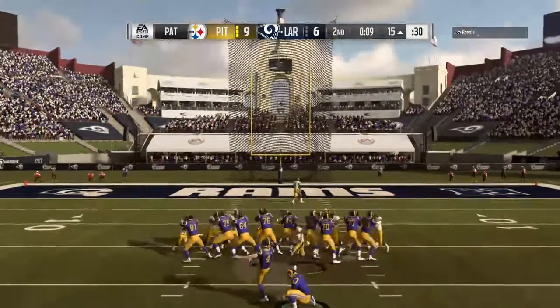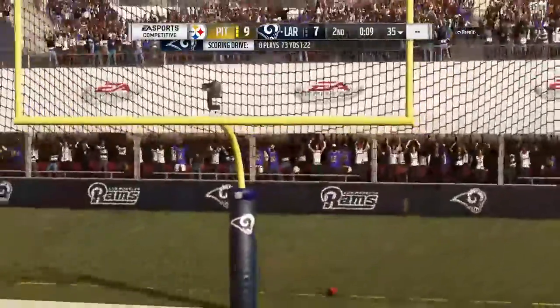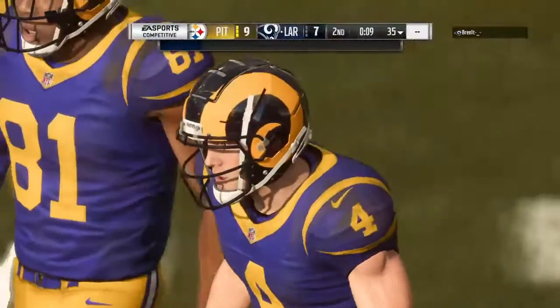The way this one was going, you just got the sense they needed something before half. They've at least gotten something on the board now. Still trailing, but a good sign.